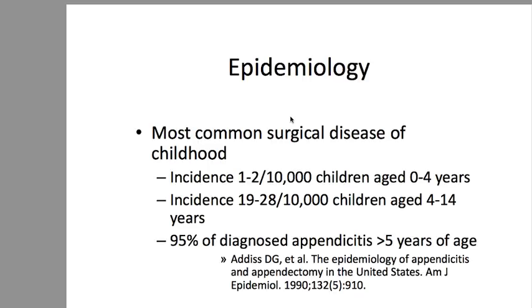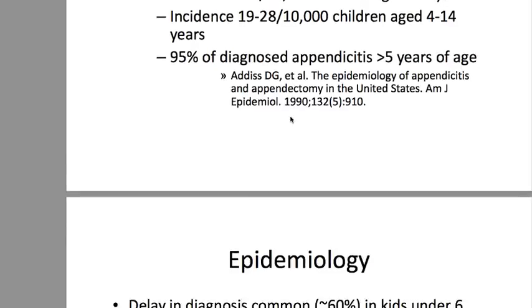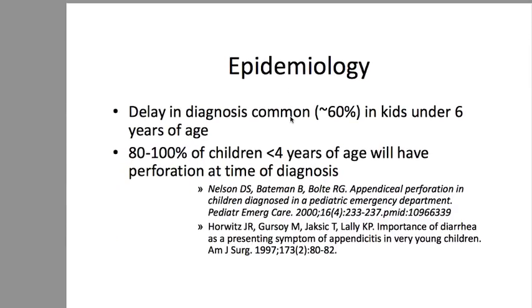Because it's rare in young children, almost all of them will be perforated at the time of diagnosis. Why that occurs is multifactorial. The younger you are, the harder you are to evaluate. You may be pre-verbal. The symptoms of appendicitis overlap significantly with other more common diagnoses like infectious gastroenteritis. And so these younger children will present later in their disease once they're ultimately diagnosed.